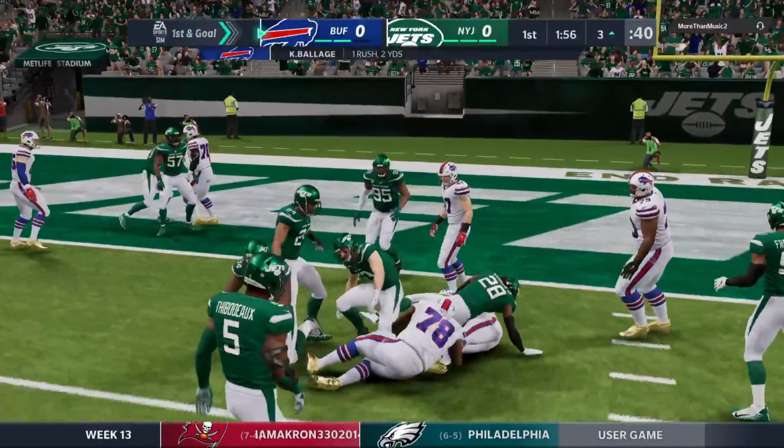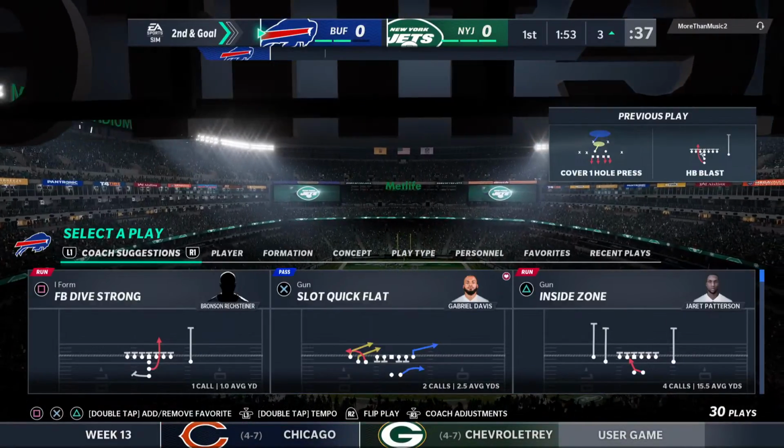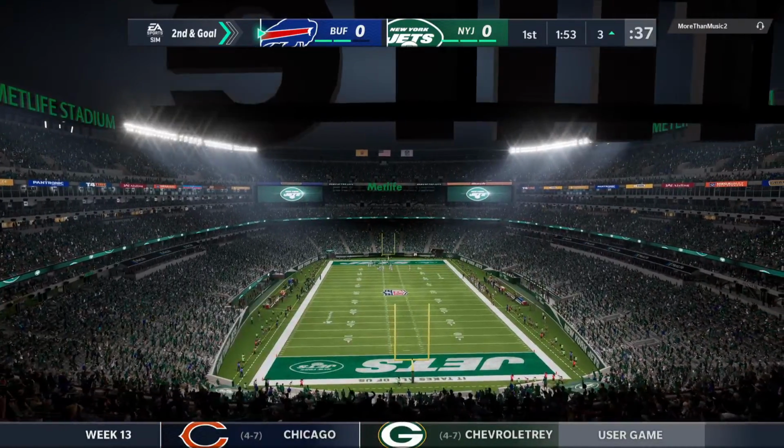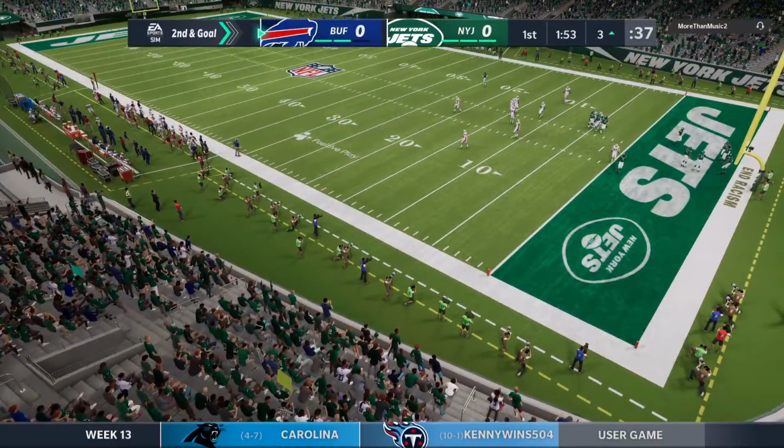Nothing else to be gained on the play. No need to take the penalty. The play stands. It's a gain of a couple, and it'll be second and goal. Be interesting to see now what they do offensively down near the goal line after not much there that time.